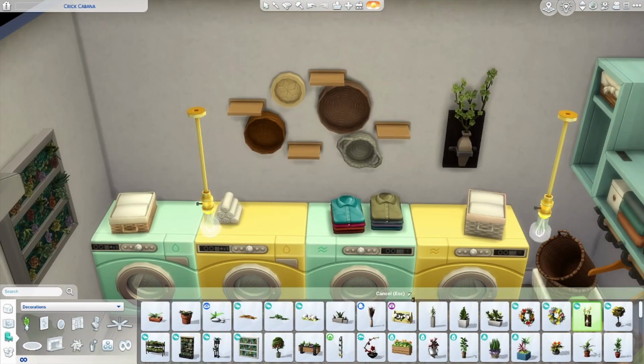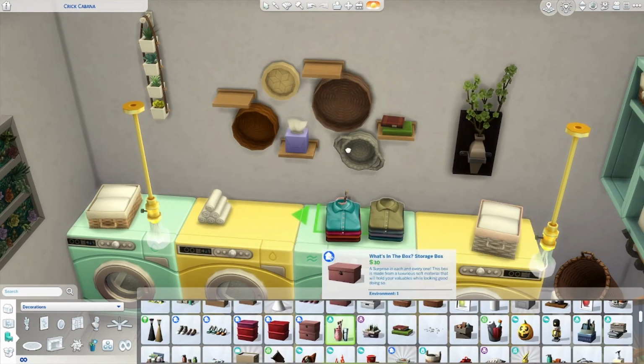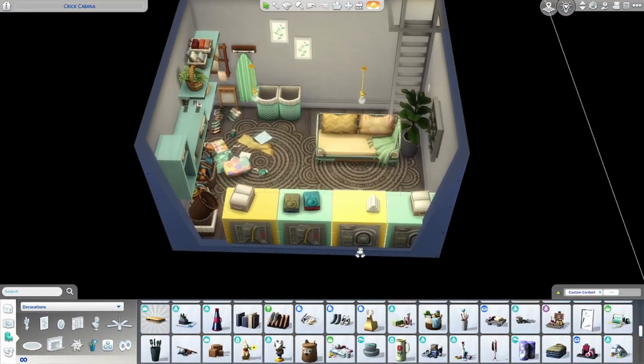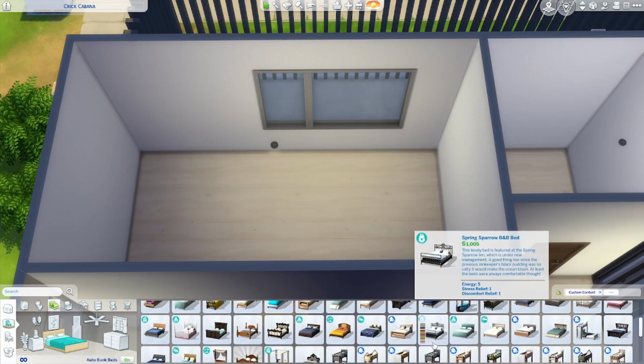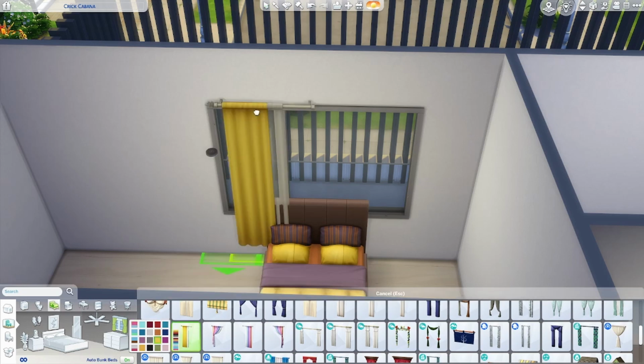I wish that Sims would bring the whole ironing thing, like you can iron your shirts and stuff after they were washed and dried. That would be so cool. So yeah, that is the laundry room, and then we can head upstairs finally to the bedroom and the bathroom.